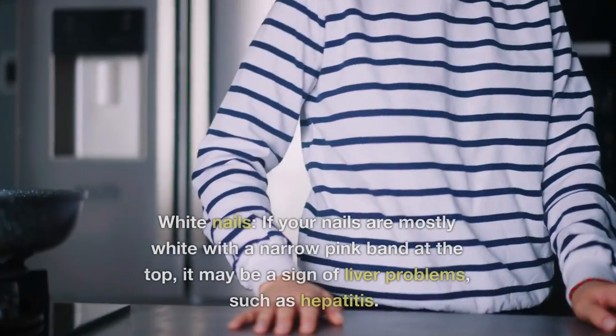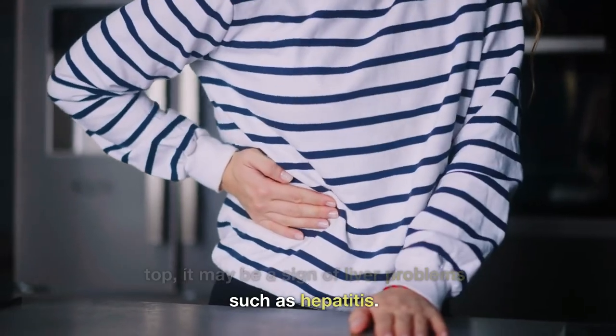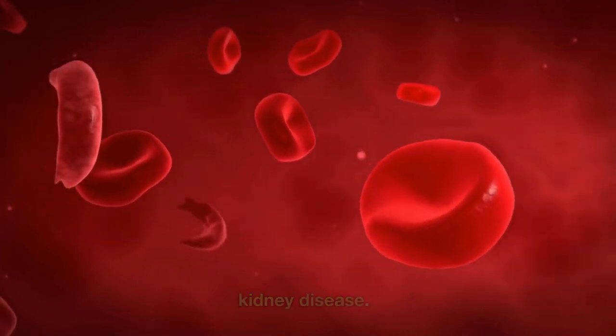2. White nails. If your nails are mostly white with a narrow pink band at the top, it may be a sign of liver problems, such as hepatitis. White nails can also be a sign of anemia, congestive heart failure, or kidney disease.